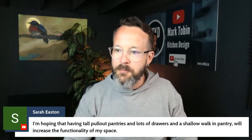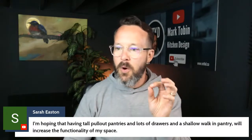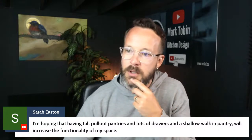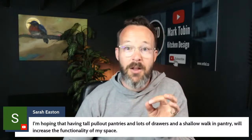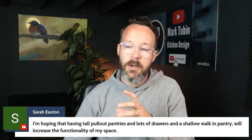I'm hoping to have tall pull-up pantries and lots of drawers, and a shallow walk-in pantry will increase the functionality of my space. Love the word shallow. Absolutely love shallow storage. I'm doing a couple of videos talking about it coming up. It was what I was at IKEA looking at. I love shallow storage, shallow pantries, shallow options, because everything's so accessible. So be on the lookout for that. That's going to be happening soon.